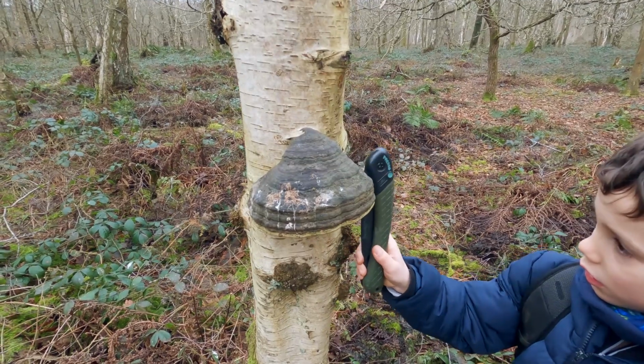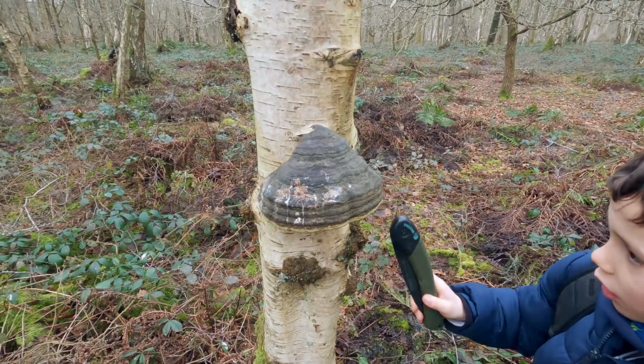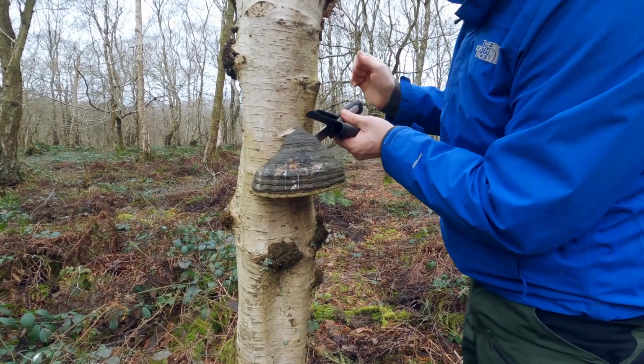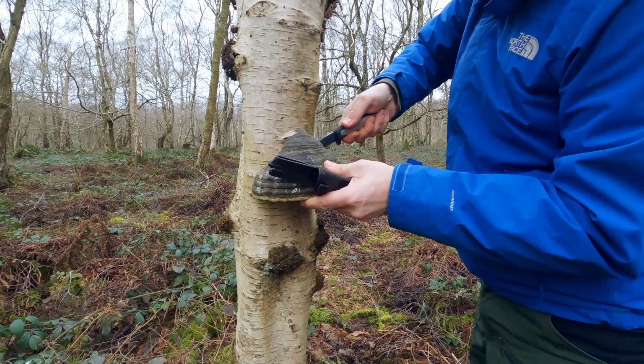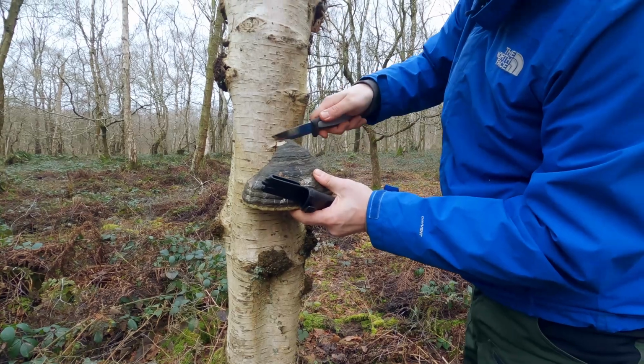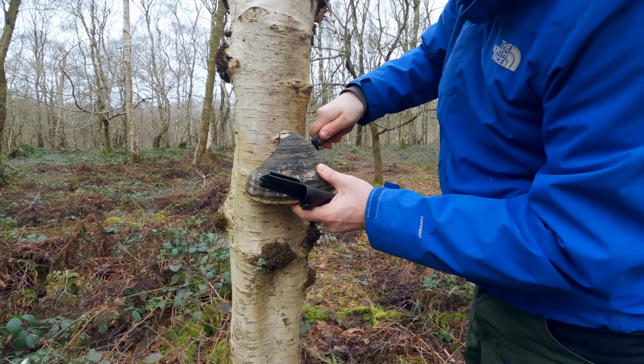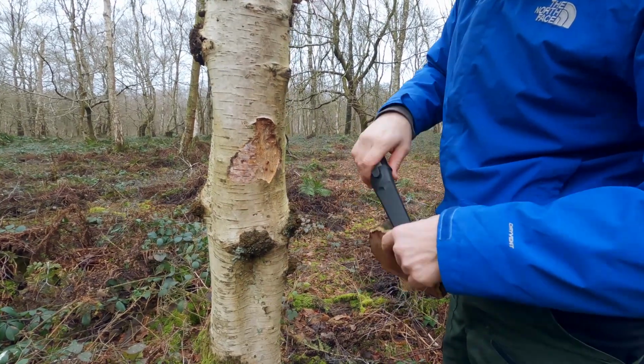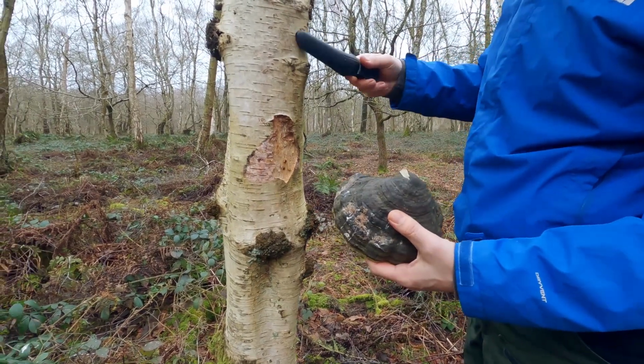So we could use a saw, but we're going to get the knife out for this again. To get them off the tree, you pretty much slide the knife behind and lever it away from the tree. Just to confirm, this is a dead standing tree, so it's the sort that we're after. So it's going to be dry, but obviously we're not going to affect the tree.